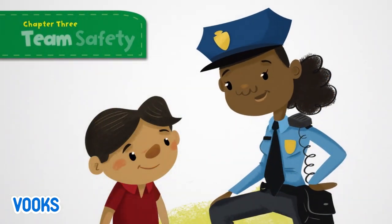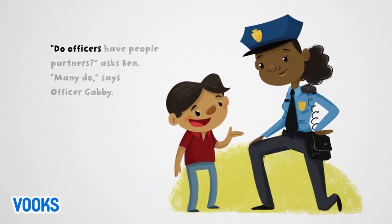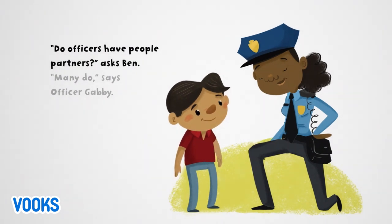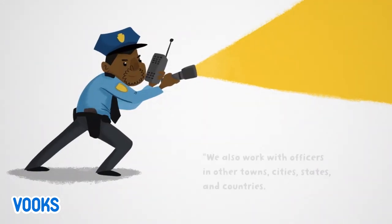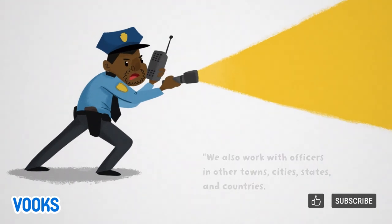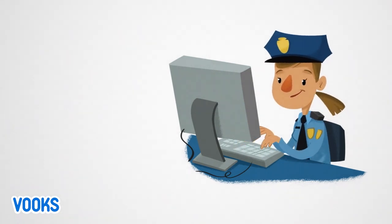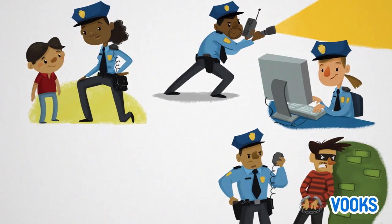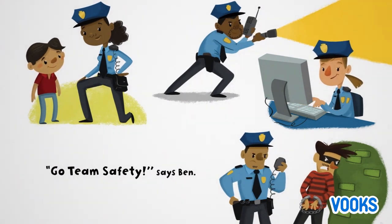Chapter 3, Team Safety. Oh, what is your question? Do officers have people partners? Asks Ben. Many do, says Officer Gabby. We also work with officers in other towns, cities, states, and countries. Roger that. Standing by. Sending in backup. By teaming up, we can keep you safer. Code 4. We got him. Go Team Safety! Says Ben.